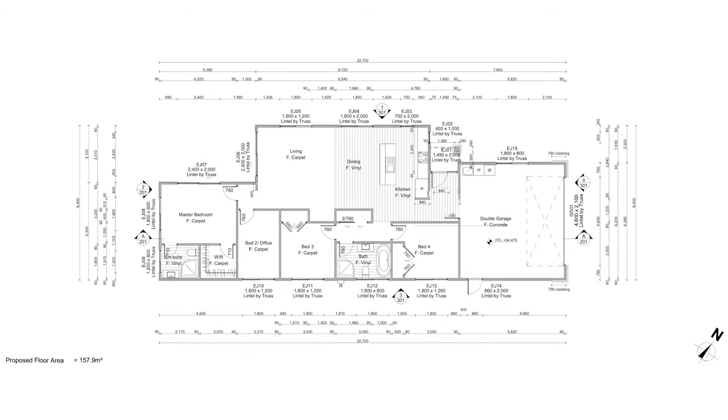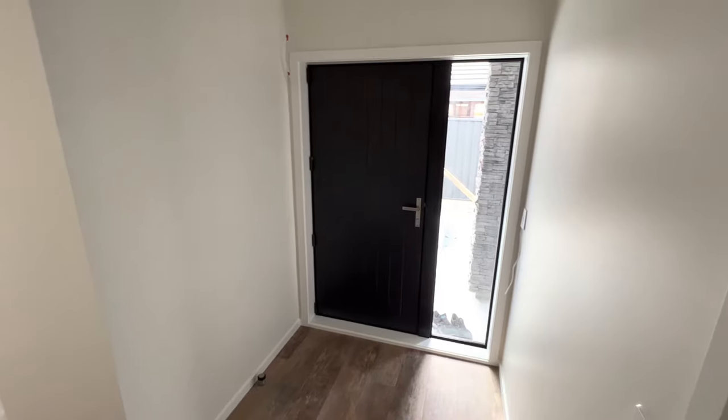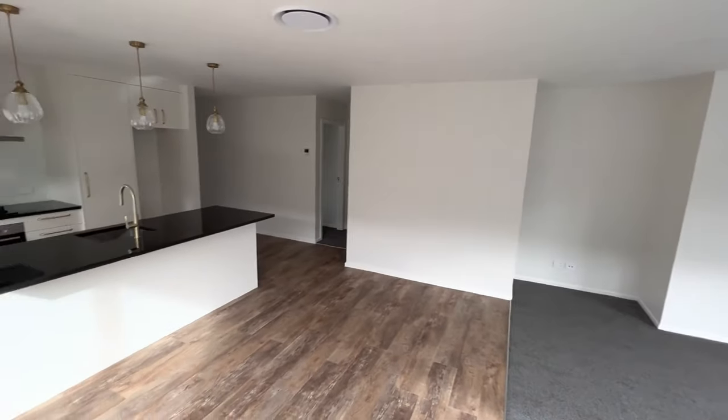Now let's take a look at the floor plan. This floor plan makes the most of the long skinny section. You've got the garage at the front and you walk past that to get into an entranceway. Coming directly off the entranceway is a north-facing kitchen, dining, living room, capturing that midday sun and the evening sun shining into that living room there.